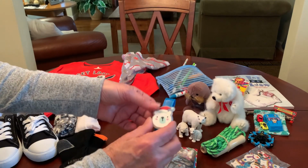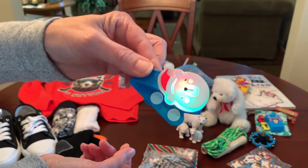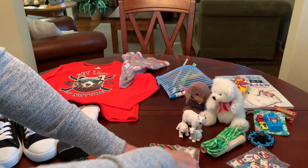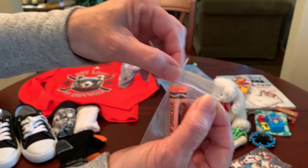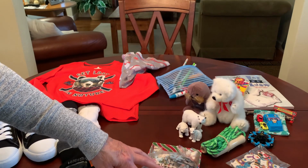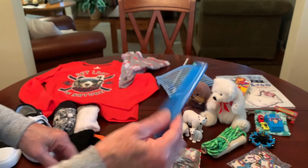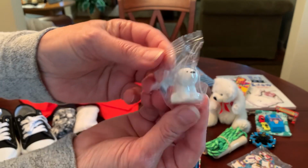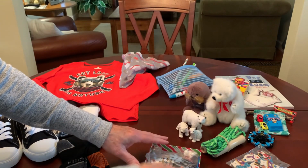He's got a polar bear light up bracelet just for fun. And an orange Lip Smackers lip balm that I slipped into just a little plastic zippered package to keep it together, make sure the cap doesn't come off or it doesn't melt. It's got a comb contributed by Angie and a cute polar bear puzzle eraser from Denise L. I think that's all that's in there.